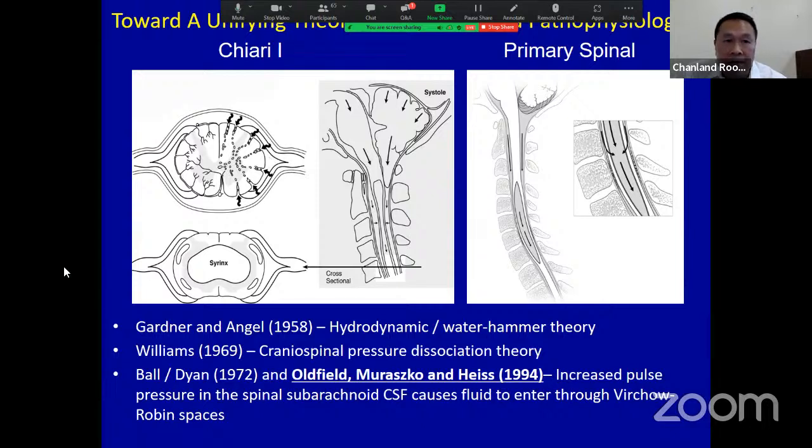A similar mechanism appears to be involved for cases of primary syringomyelia, where it's been shown that partial blocks at the subarachnoid level may lead to the CSF pulsations driving fluid inside the spinal cord. And as the fluid accumulates, there's a parenchymal breakdown, further facilitating propagation and enlargement of the syrinx.